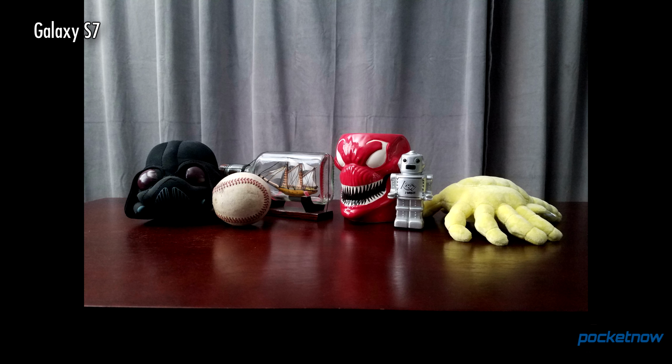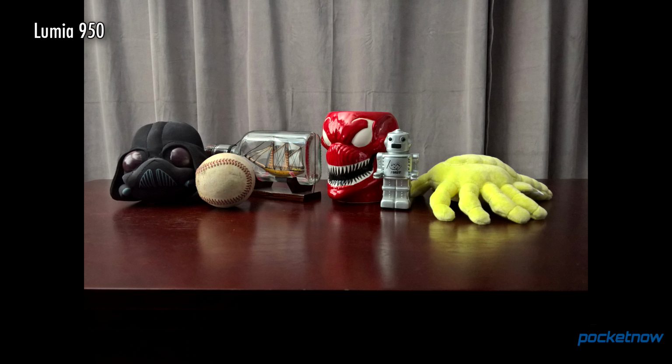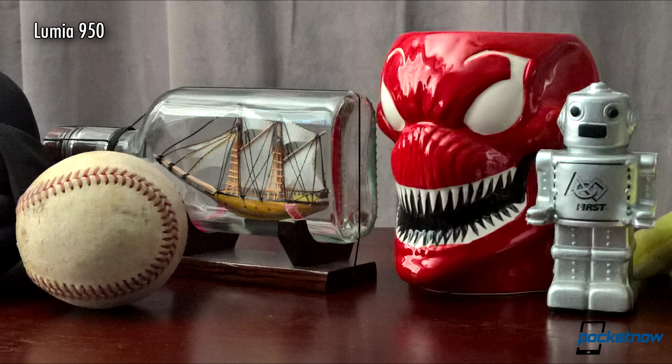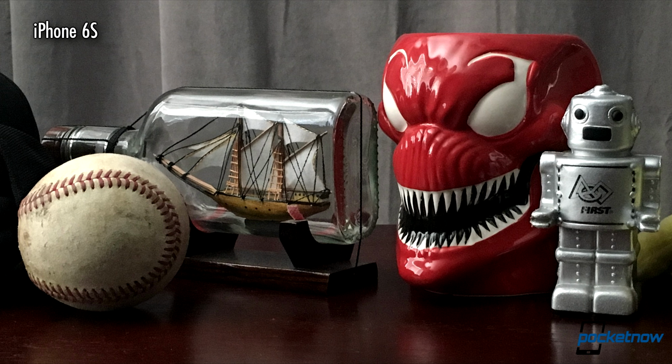We like to keep the lighting in our homes comfortable, and this is an area where the Galaxy S7 ekes out a victory, producing the brightest image. The Lumia follows in second with a dimmer image, but a little less smudging from noise reduction. And the iPhone trails with the darkest shot and the smudgiest noise reduction, especially when pixel peeping.